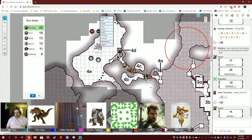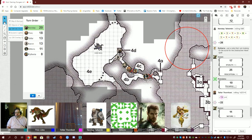So Aaron, okay, so you're going to cast light as well. What are you casting light on? Like are there a stalagmite or a stalactite that's just hanging around? Okay, so you cast light on a stalactite, and just as you do that, Aaron, you look up and you see the largest cloaker that you've ever seen. Oh boy. Oh geez. That is where this moaning is coming from.